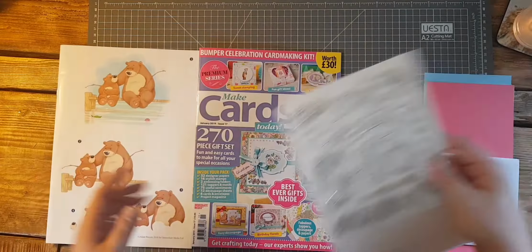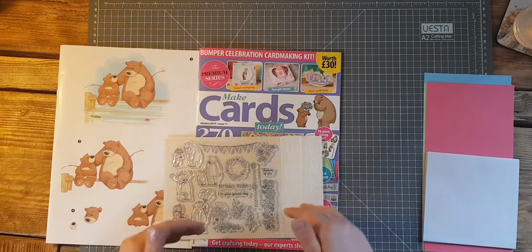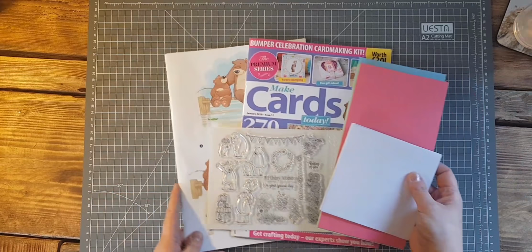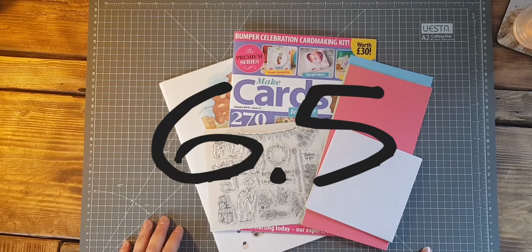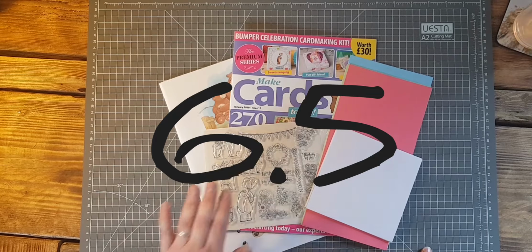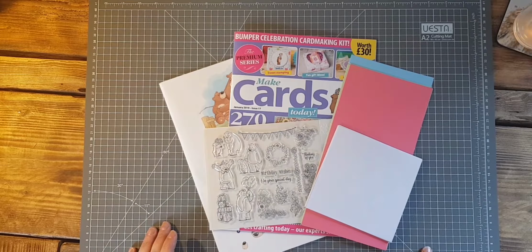I will purchase a different magazine next month, and we can have a look through that and see what it's like and how it rates to this one. So overall, out of 10, I would say my score for this is 6.5. And I think that's fair, because I like the stamps although they're small, and the magazine seems nice and the papers seem nice, but for value for money, and for what it is, I think I would value this at 6.5 out of 10.